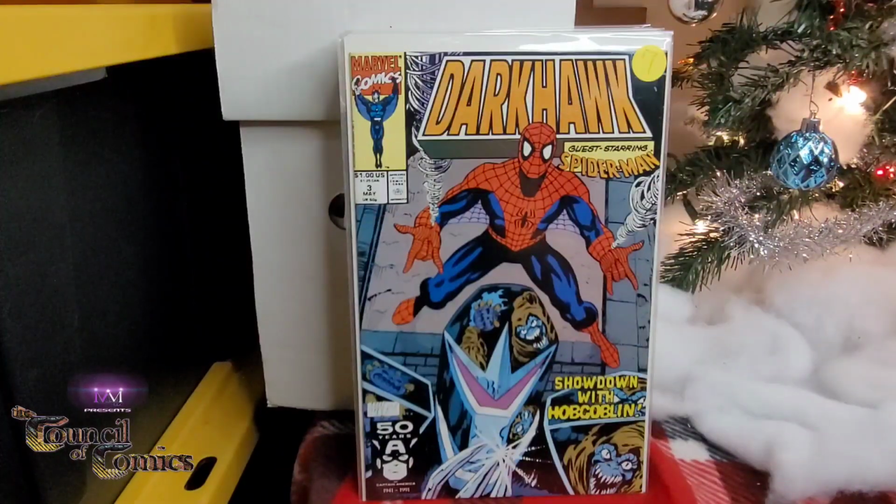Here we got Dark Hawk number 3, guest starring Spider-Man. It's a showdown with the Hobgoblin. This is a $7 book. Dark Hawk recently had a very, very good series. It was a short, limited series that came out with Marvel. They're trying to revive this character. It was rumored that James Gunn was thinking about putting him in Guardians of the Galaxy 2. So he could be showing up in future runs. So his original run here with Marvel is starting to catch fire.